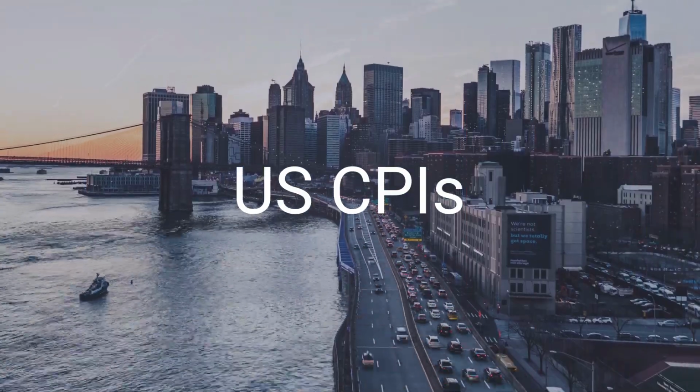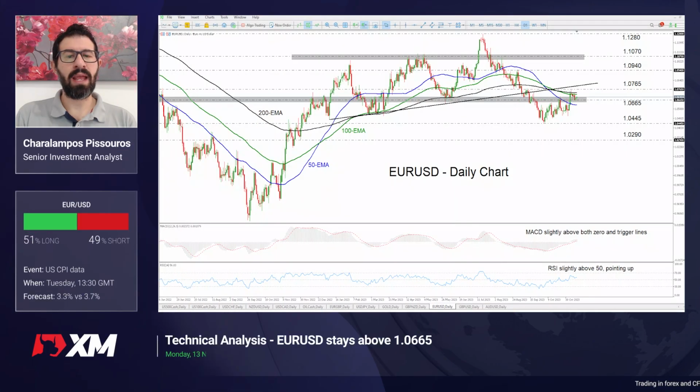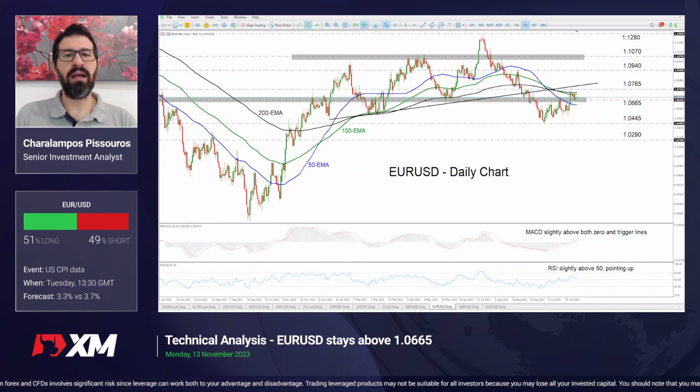Getting the ball rolling with the US CPIs and the US dollar, of course. The data comes out on Tuesday, and expectations are for the headline rate to have declined to 3.3% year over year from 3.7%. The core one is expected to have ticked down to 4% from 4.1%. This could add credence to investors' belief of no more rate hikes by the Fed and also several cuts for next year, and perhaps hurt the dollar.